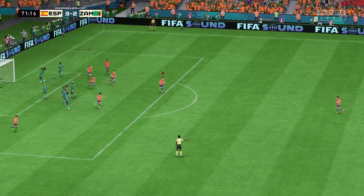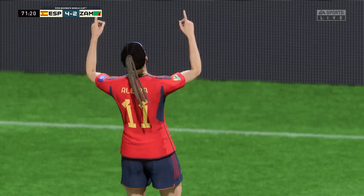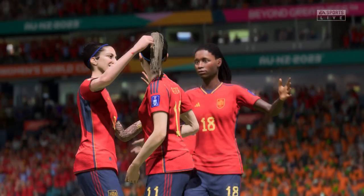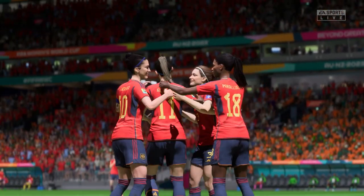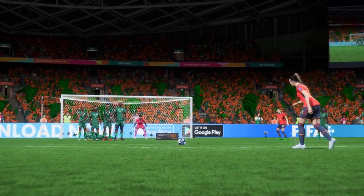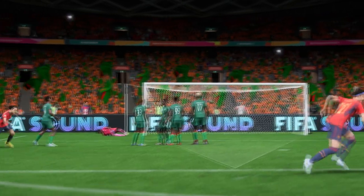And that is a free kick artist at work. What a goal it was! Well, this has everything, as you can see. It goes over the wall, starts outside the post, and then comes back in. What a strike that is!